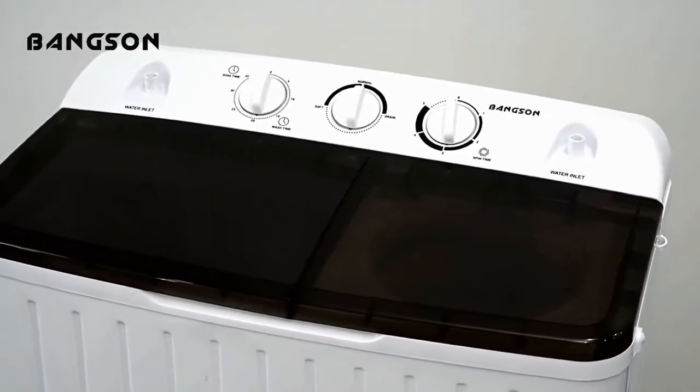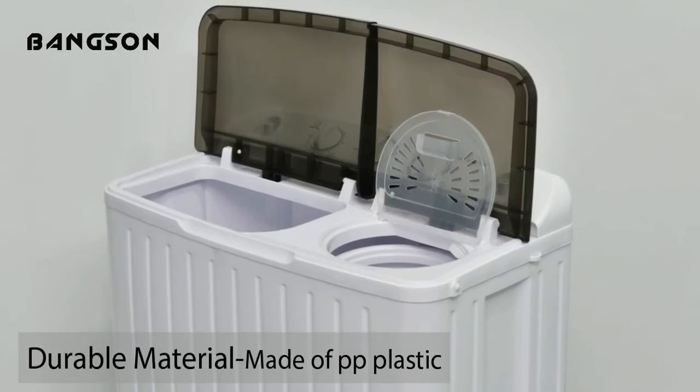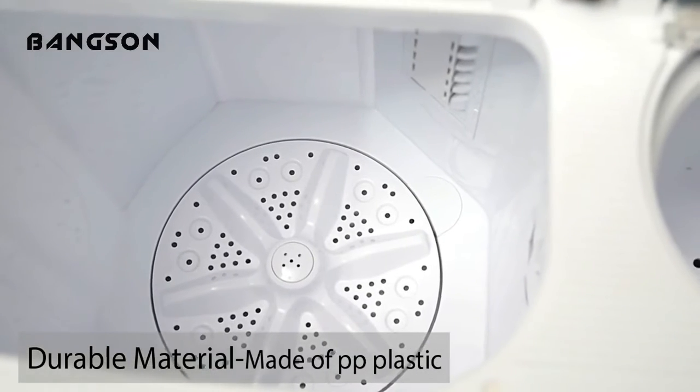On the condition of ensuring the basic functions, it will get a maximum utilization of the internal space. Compact washing machine is suitable for apartment, dorm, RV and home. Powerful motor.